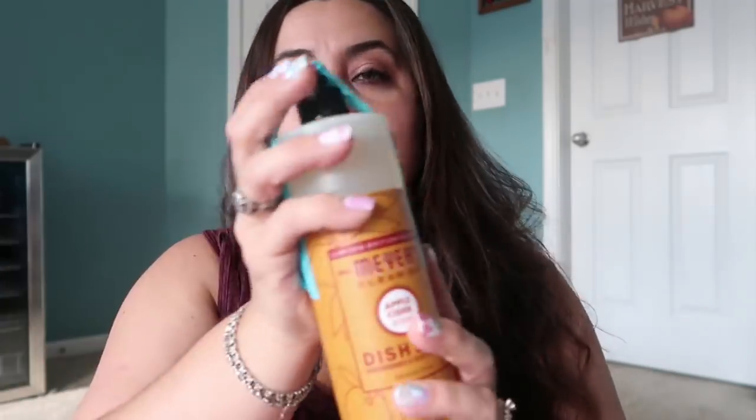So you get one of the Mrs. Meyers multi-surface sprays, again in the Apple Cider. And then you get one of the Mrs. Meyers dish soaps, again in the Apple Cider. You can switch each individual item, but I kind of like everything to be cohesive, so I ordered the whole set in the whole similar scent.